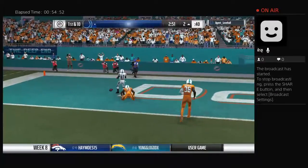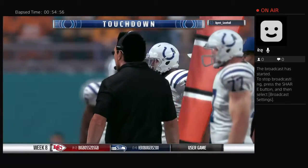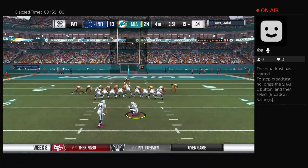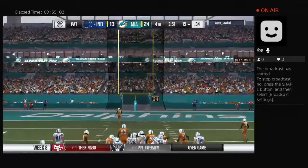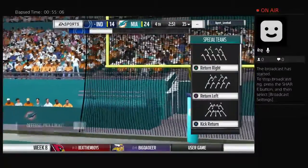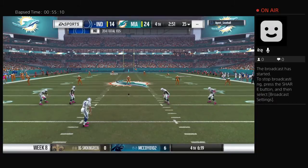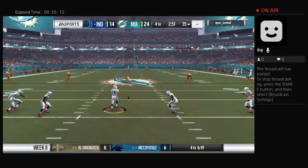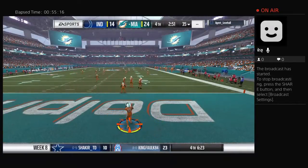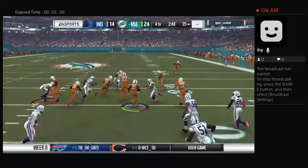It's caught inside the 10. Touchdown, Indianapolis. Phillip Dorsett, his 4th touchdown on the year. And the Colts take advantage of the turnover to put up 6. Now after the touchdown, here's Pat McAfee to kick. This will be taken to the back of the end zone.